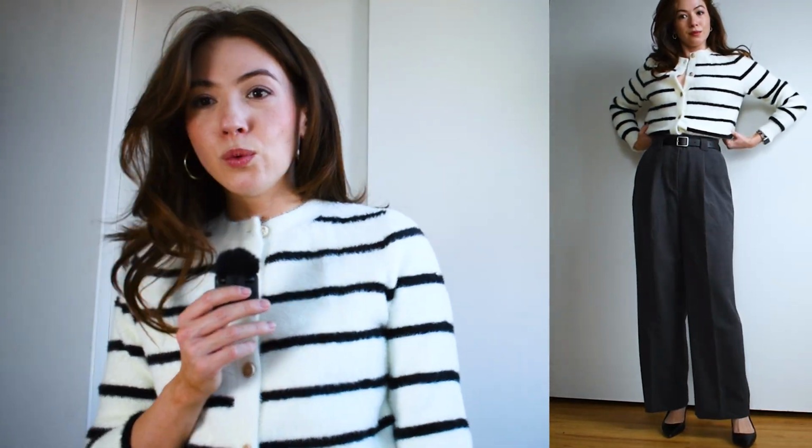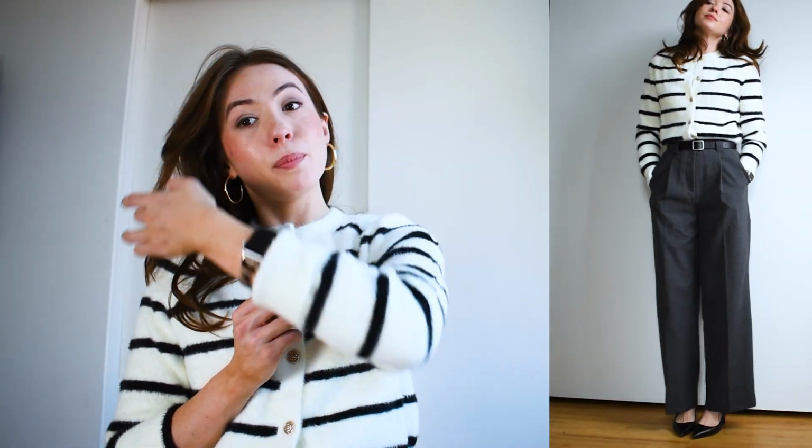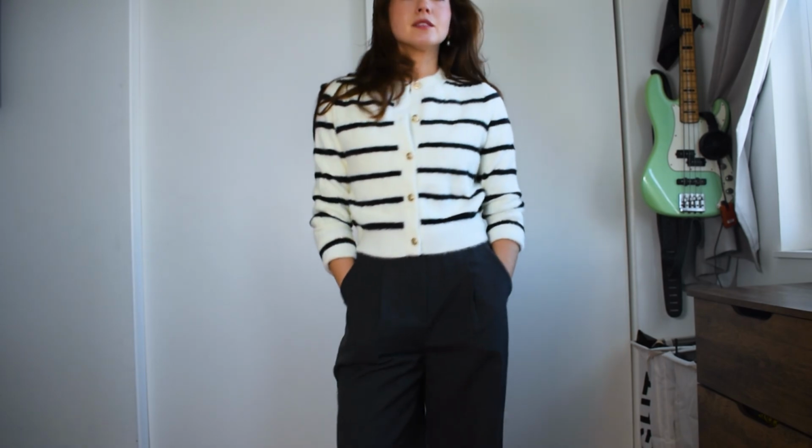Having a really wool trouser, especially now that it's getting colder, is a fantastic way to make your outfits look a lot more professional and polished and put together without feeling like you're sacrificing anything. It's belted on top. It actually came with a belt, which is amazing, and they have slots for the belt. It's a perfect fit.